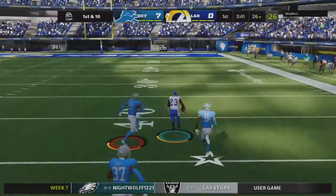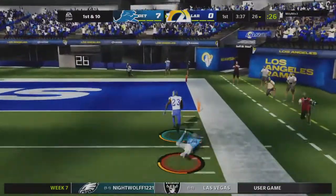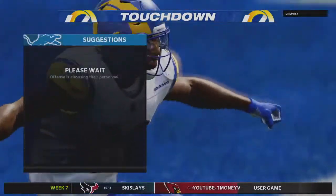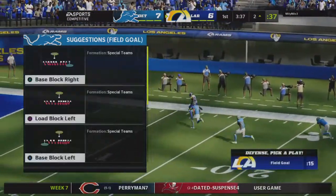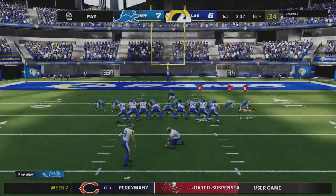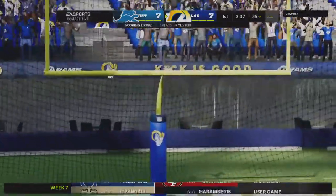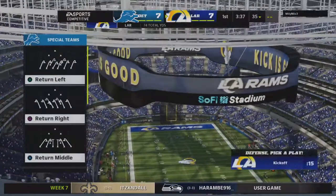Akers has got the 1st down and then some. And he'll get into the end zone. Touchdown, Rams. His 4th rushing touchdown on the year, number 6 overall. And the Rams are an extra point away from tying up this football game. Extra point by Gay is up and good. And that will tie our score here in this opening quarter of play.